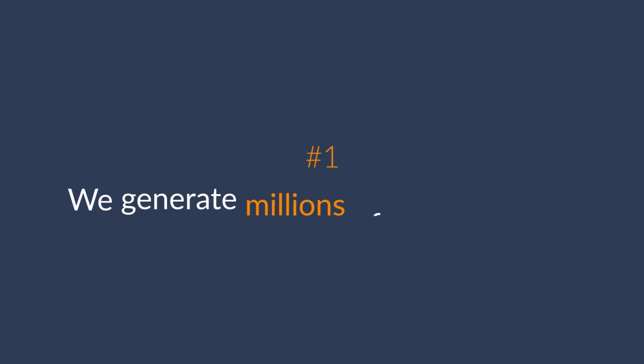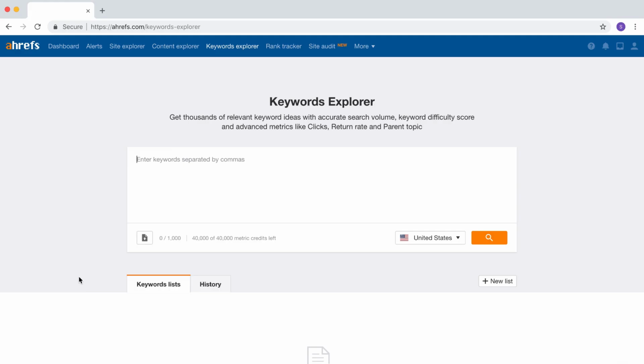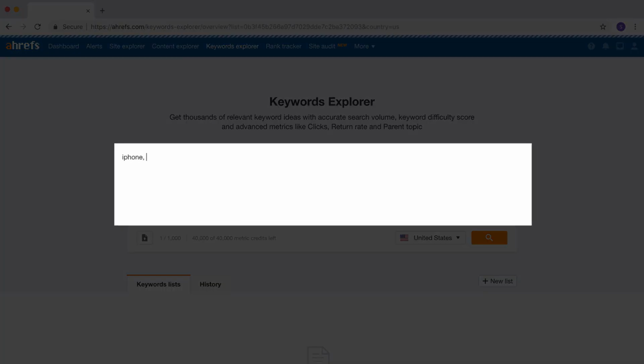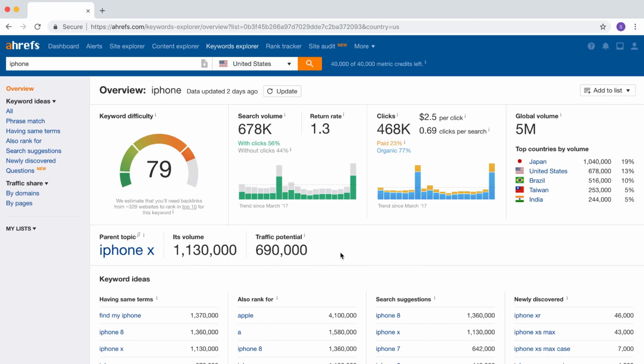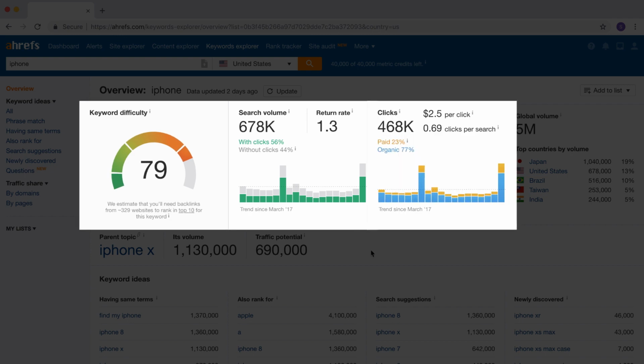Number 1, we generate millions of keyword ideas across 170 countries. If I type in iPhone in Keywords Explorer, you'll see a ton of useful information like the monthly search volume, keyword difficulty, and the number of clicks that go to organic results versus paid.